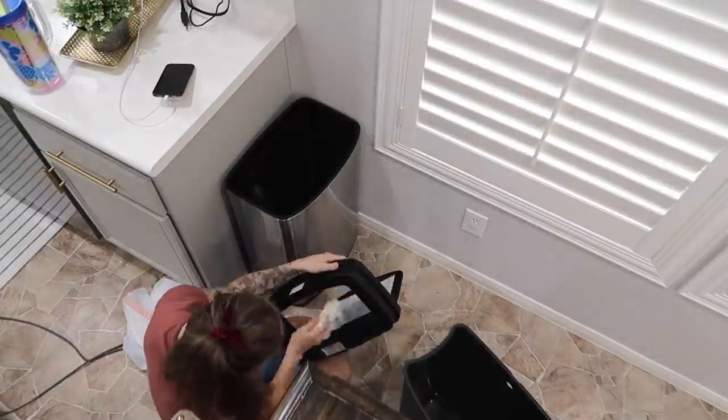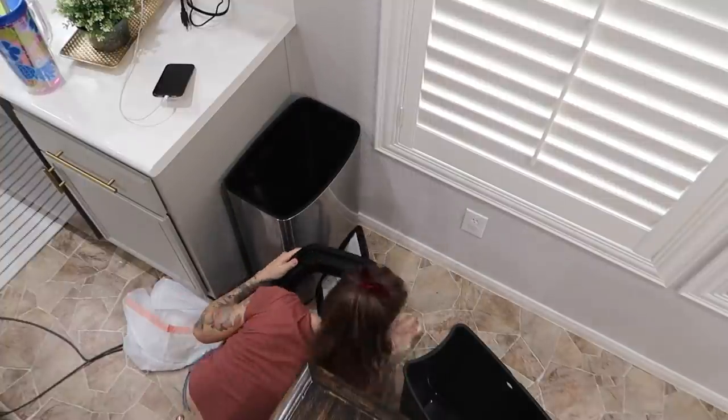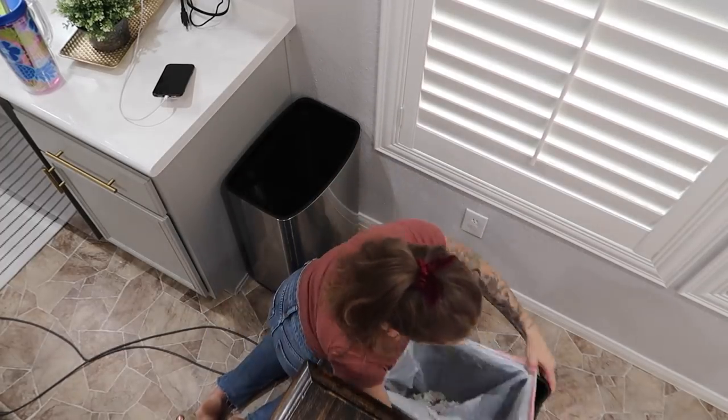I'm super curious, what are some of the tasks around your house that you put off until you absolutely have to do it? Mine is definitely cleaning the trash cans. I do not enjoy doing it at all. It's so gross to me, but it has to get done, so we're gonna get it done.